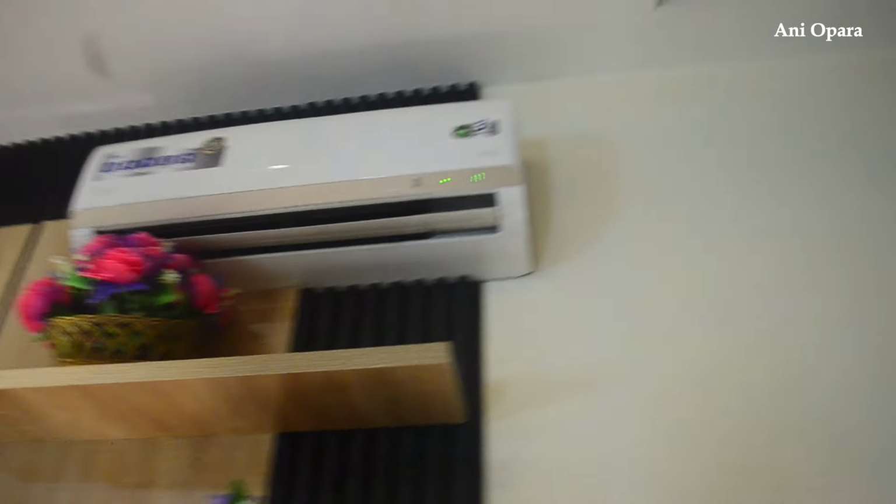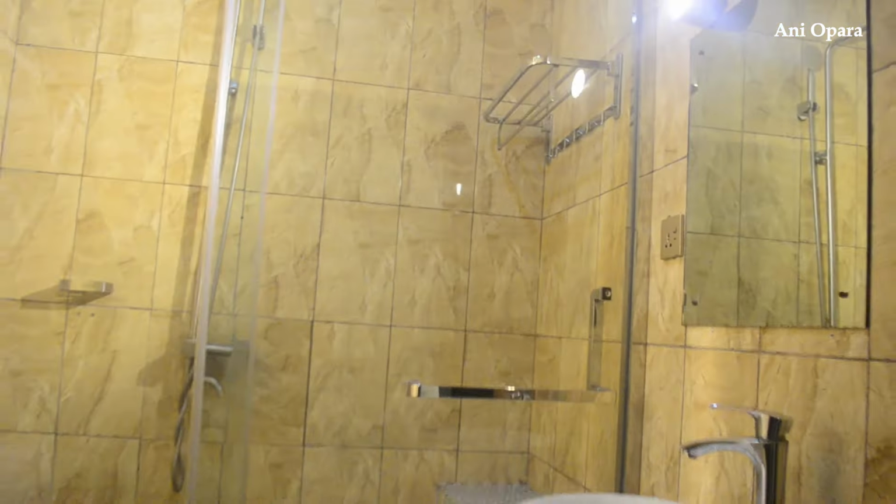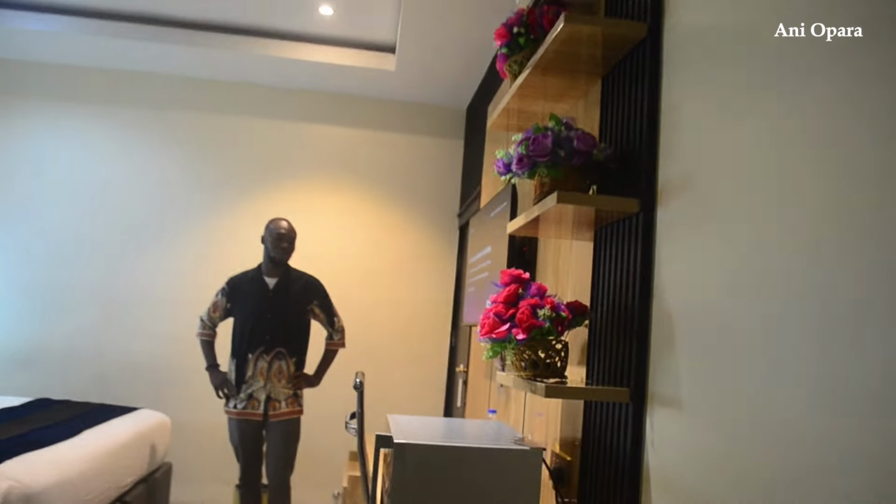This is the wardrobe. Wow, safe here as well. Even the guests also have a safe. Whatever it is you need, everything is here. It's complete now, that's why it's the presidential. You don't need to stress yourself. You can stay here for 1 month, 2 months.